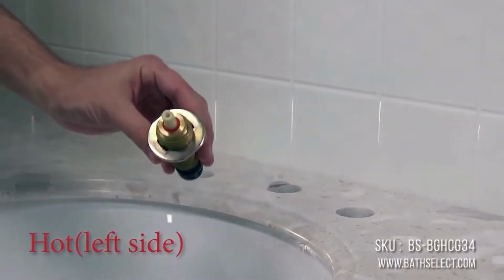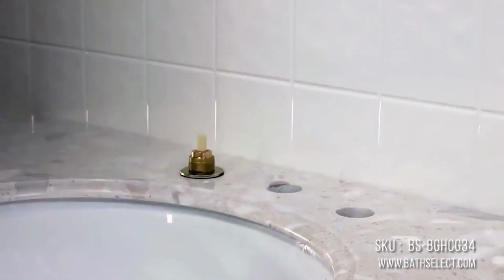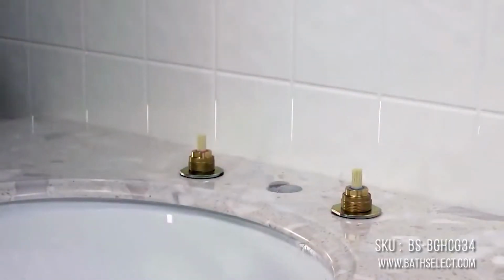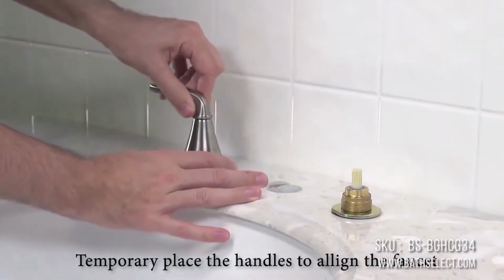It is made of the best materials. The valve core material is ceramic for improved functionality and long-lasting lifetime. It comes complete with mounting accessories and installation instructions.